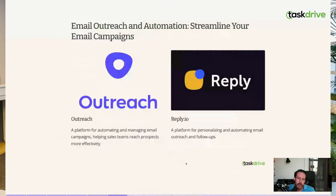Okay, we're getting into a bit more of the importance of sales, which is sales sequences, email campaigns, outreach. That's what we do at TaskDrive for you, right? We can use Outreach or Reply. They're both really good. Outreach is very advanced. Reply is very, very cool. And lately with their AI tools as well, I think they're both amazing platforms.